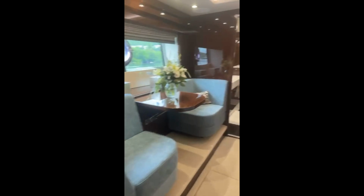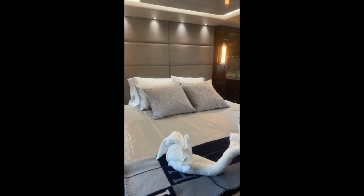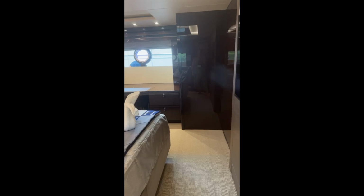So we've got 3 cabins down here. This beautiful master. Look at this. Absolutely amazing. Beautiful. Nice area here. We've got a walk-in closet. Plenty of storage. Beautiful robes. Come out here, we've got a lovely desk. This bit lifts up. Nice vanity area. You can do your makeup. There we go. Big TV. Not that you have time to watch any TV on a yacht charter.